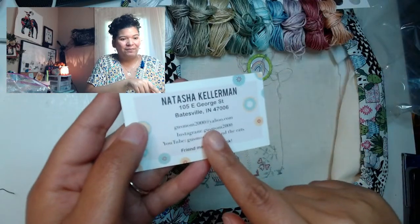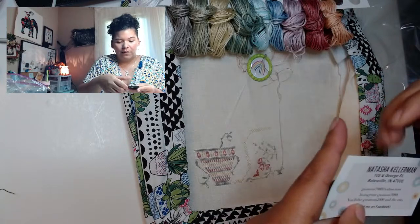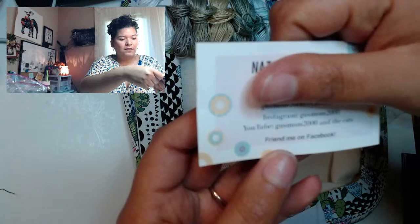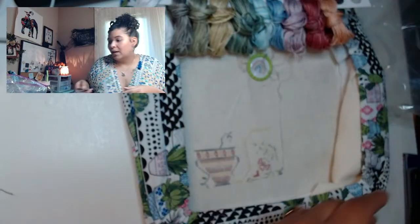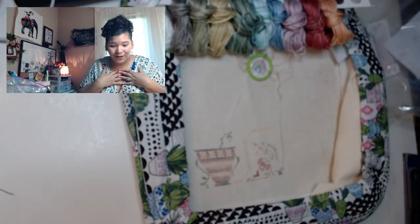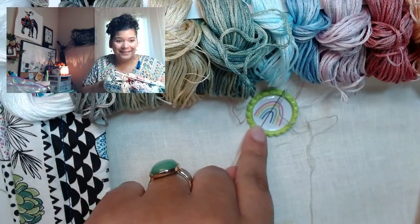This needle minder was gifted to me in StitchCon, and I have her card here. I don't know if I should put her address, but her Flosstube name is Gum's Mom 2000 and the Cats. So go check her out. And I don't know if she sells these because I haven't really looked, so sorry. But this needle minder is cute. Like, so cute and well made, and holds my needle pretty well. Alrighty. Well, that's that.